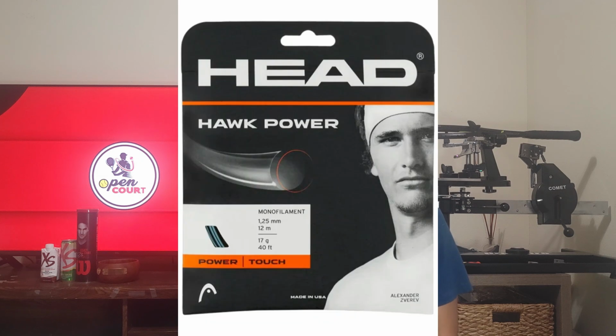All right, so now we're into our top 2. The number 2 string on this list is a string by one of my favorite manufacturers, but I was a little bit skeptical to try this because the sub line of this string, I'm not a huge fan of. But when it came out and I tried it, it was recommended to me by On Point Sports, the local tennis shop I often go to here in Hawaii. That string is the Head Hawk Power.